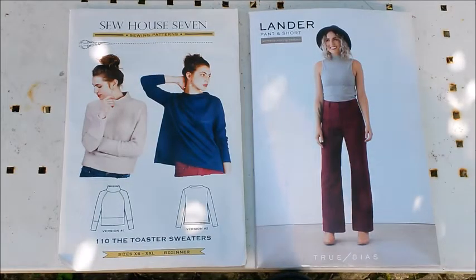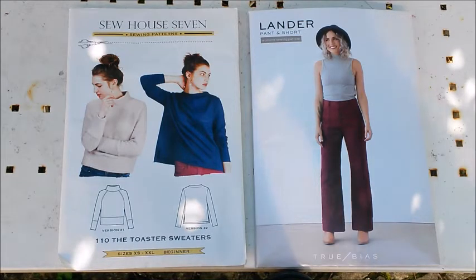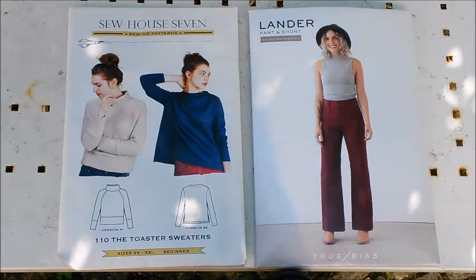Next up, we have the Toaster Sweater by Sew House 7, which was kindly gifted to me by Megan, and in return I sent a thank you gift back with some fabric, I believe a pattern, and a candy. Then we have the Lander Pants by True Bias, and again, I've made both these patterns, and the Landers were in my KB pattern swap, which was gifted to me by Karma. And you guys would have seen that video. And then I sent Karma out her gift box.